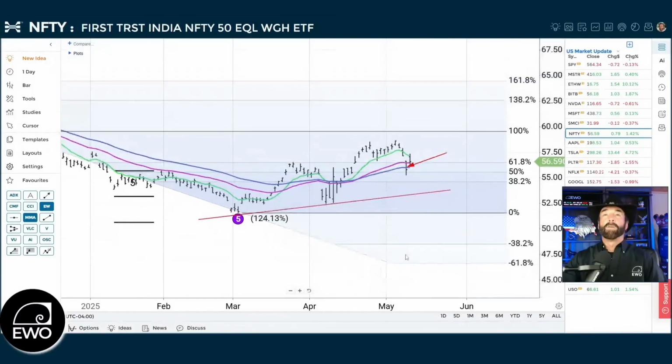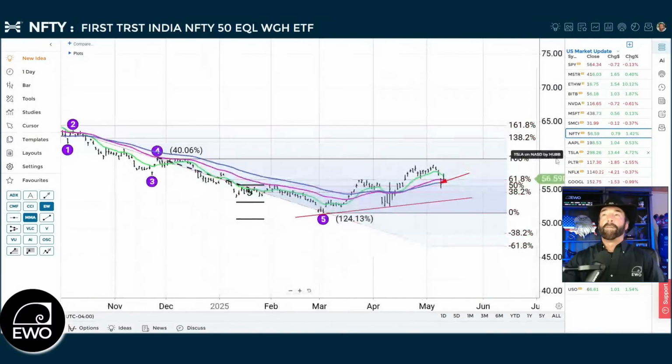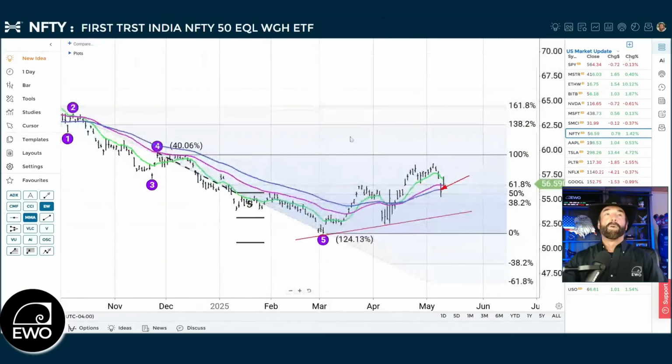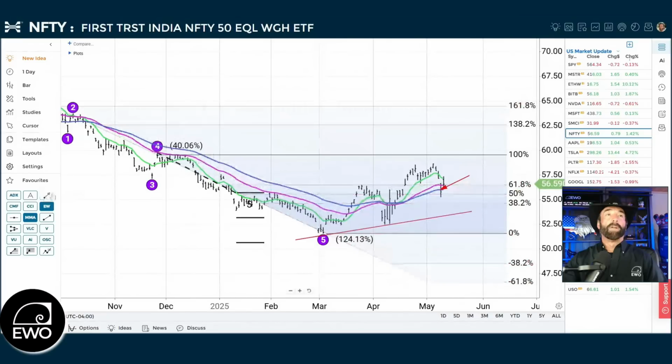So I think right now, just kind of sideways to slightly bullish is what I would be looking at on the Nifty, the NFTY for the equal weight 50 on India. And perhaps we do go back up to that 100 level, which coincides with that previous wave 4.